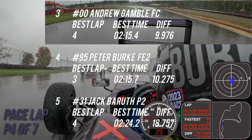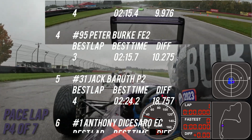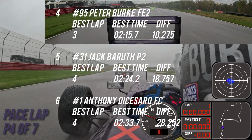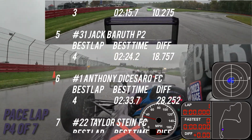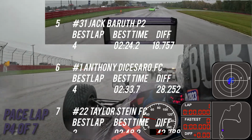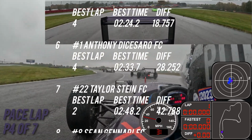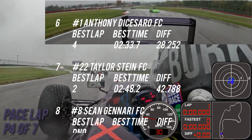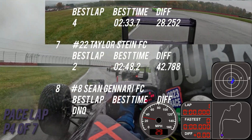Row 3 is the only P2 in the field, the 31 of Jack LaRue, out of Mansfield in the OVR region. It is a Radical Pro 6. Outside of row 3 is third in Formula Continental, car 1, Anthony DeCesario out of the Steel Cities region of Indiana. Starting alone in row 4 is fourth place in Formula Continental, car number 22, Taylor Stein out of the Detroit region, in a DO8.